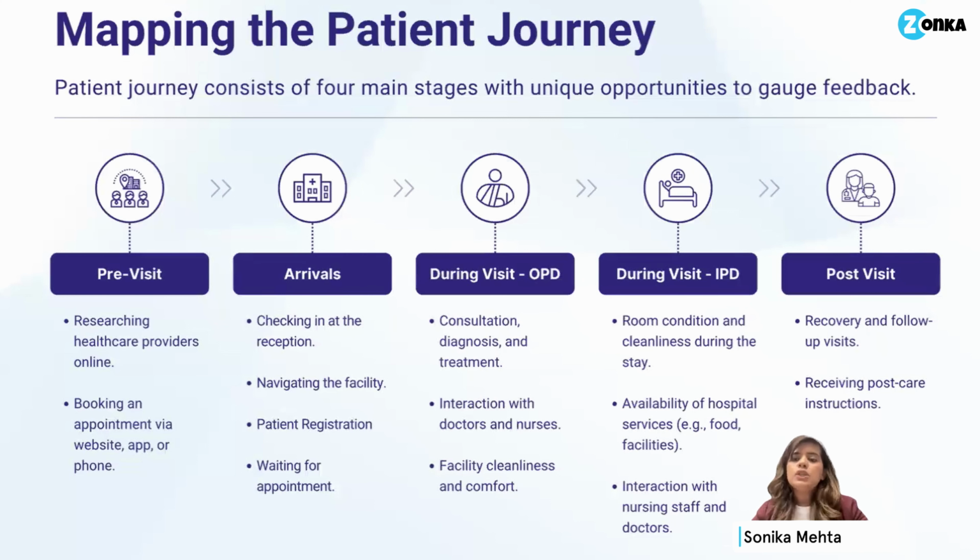During the post visit stage, there is recovery and follow up visits, and also all the post care instructions that you've received. So this is essentially the patient journey. Why it's important for us to map and understand the patient journey is because the feedback that you collect at each stage, or the pain points that are there at each stage, will be fairly different.